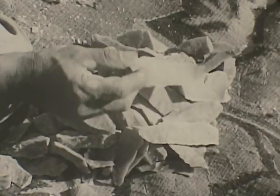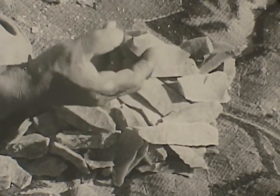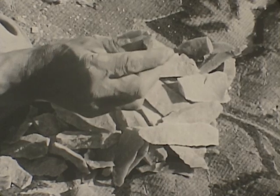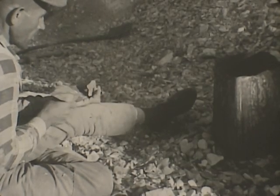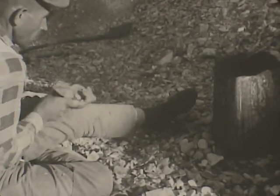The blades measure from 3 to 5 inches in length and are remarkably regular. The butts of the blades are small, and the edges straight and sharp. 3 distinct operations are employed to ensure good products. The first is the removal of the flint cortex.